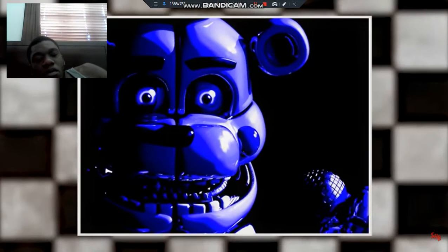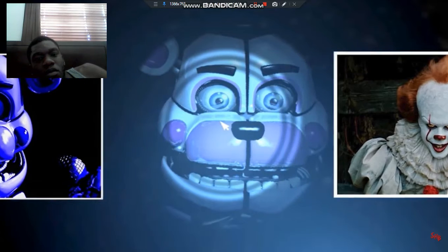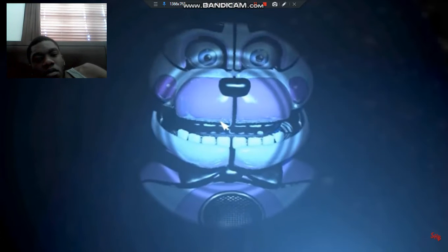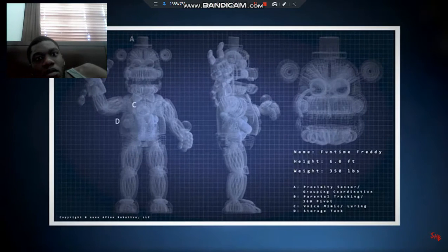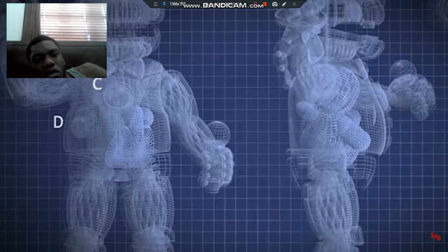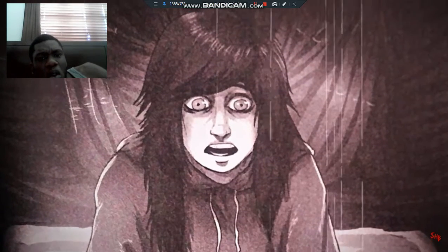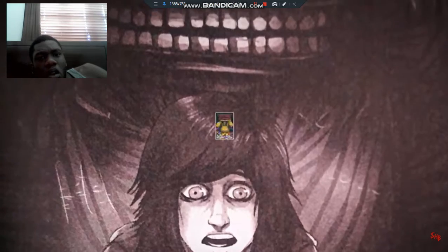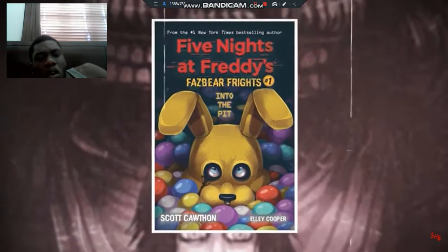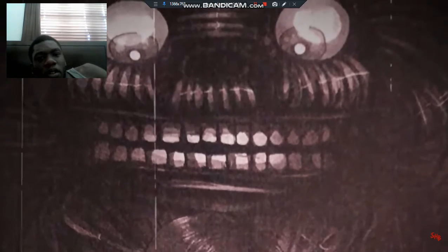He was in part inspired by Pennywise the Clown from Stephen King's It, which quite frankly explains a lot. Creepiest of all, if we take a close look at the blueprint for Funtime Freddy, we see there is in fact a human body sitting inside its stomach. This most likely belongs to a girl called Millie, who climbed inside Funtime's stomach plate in the book Fazbear's Frights Volume 1, Into the Pit. The book alludes she did not make it out alive.